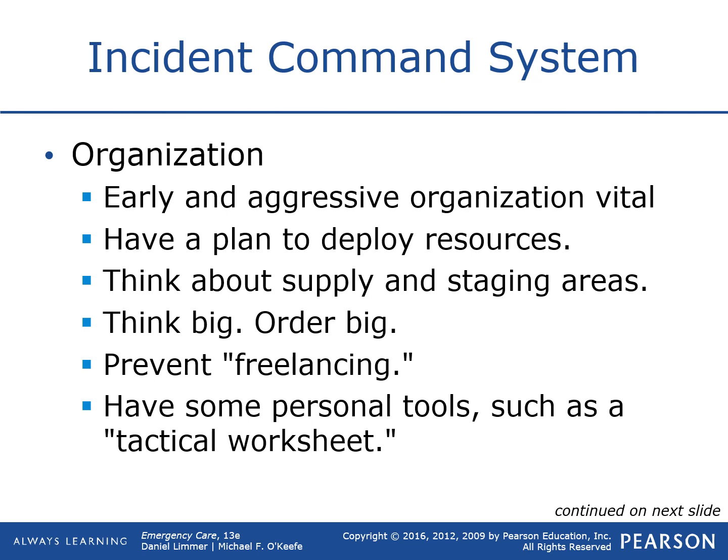Whoever's in charge of organization, which is typically someone separate from incident command, their job is to plan out and deploy the resources. So command calls for the resources, organization sends out the resources. They're the ones who actually tell the resources what to do. They think about supply and staging areas. They hopefully prevent freelancing, which is people doing what they want to do without getting orders to do that. This should be a very structured thing that comes from one person. That way there's no confusion, there's no stepping over other people.